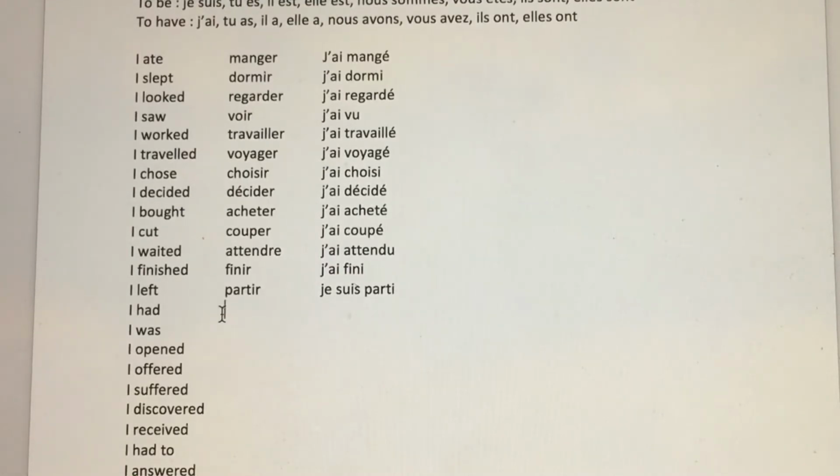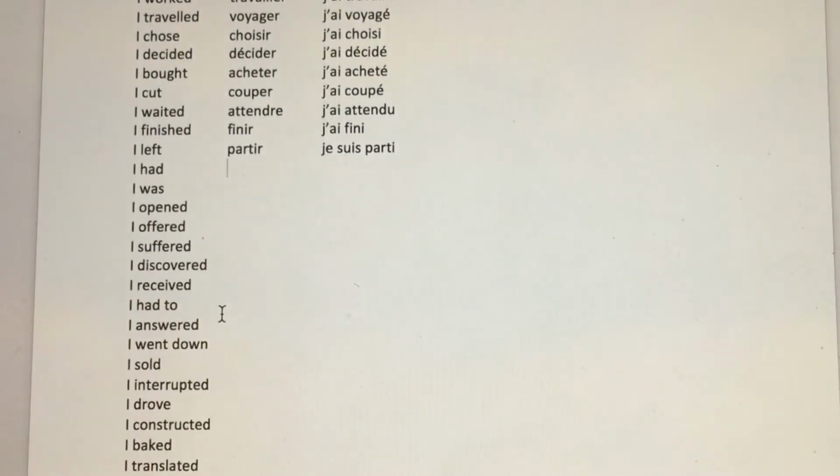I had, it's the verb to have. So the verb to have is avoir. We know it will end in U because we have O-I-R. But it has something special, and I must say the verb to have and to be are special in most of the languages. So I had in French is j'ai eu. You say this av in the beginning becomes just an E and you pronounce it j'ai eu. I had or I have had in French.